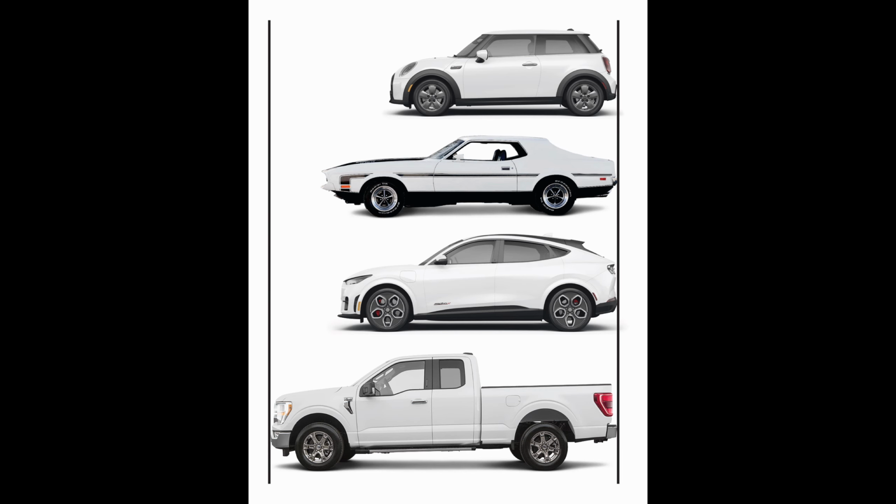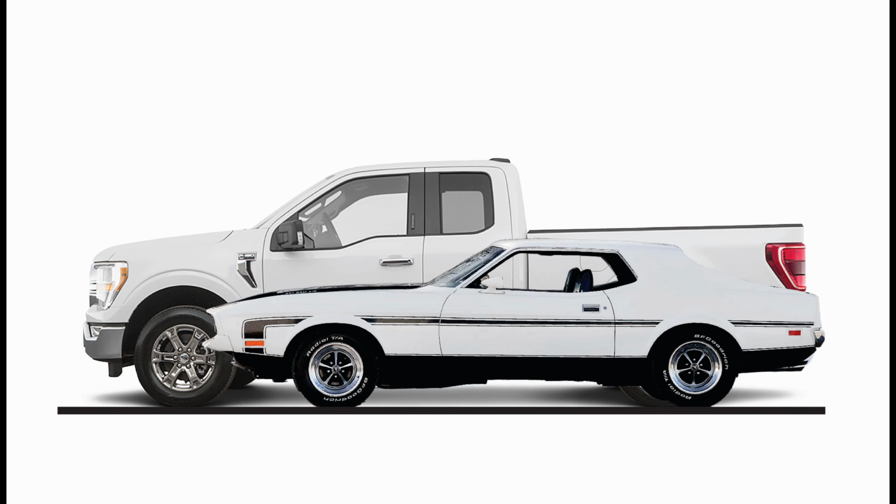Okay, just for funsies, let's see it next to some other modern cars. Look how fat that Mini Cooper looks. The Mach-E is shorter, but looks huge compared to the classic Mustang. And the F-150 is horrendously oversized. It looks like I blew it up, but I promise you this is to scale. I mean, look at this. What in the actual is up with pickup trucks these days?